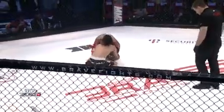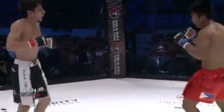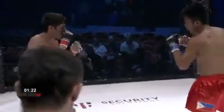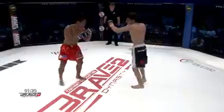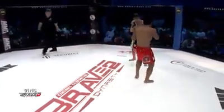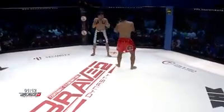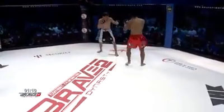And we're still here in round number 2 with about a minute and a half to go. Haider ate a nice knee on the way up. He looks winded, but he is game. Keep throwing in there. He's staying aggressive. He needs to be more effective though with those strikes. Maybe a size difference here.